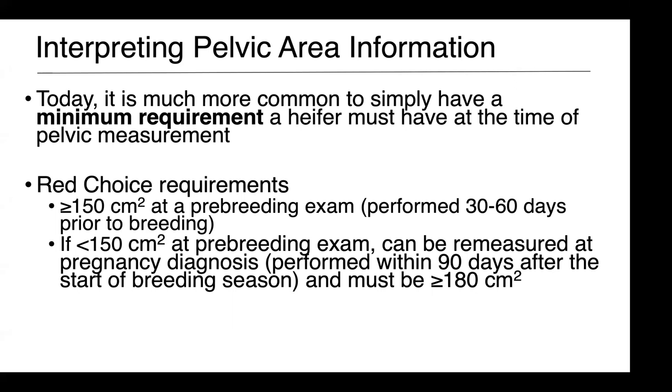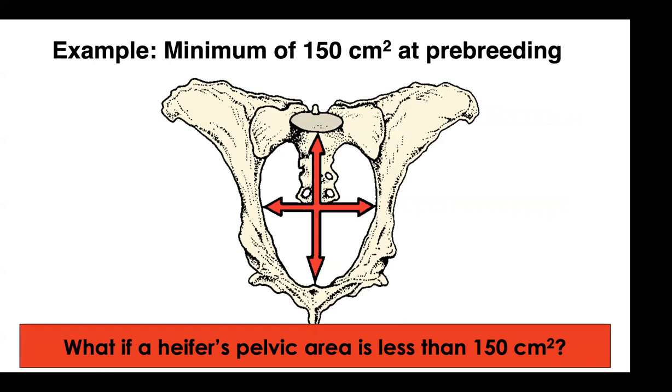So if heifers are less than 150 square centimeters, let's say they are lower input type developed females, or females that haven't quite started cycling at that pre-breeding exam, so a lot of Tract score 3 heifers or 2 heifers, for example, remeasure those females that fail approximately 90 days after the start of the breeding season. So at the time of a pregnancy diagnosis, it is a completely reasonable thing to do to get an idea about their true merit for pelvic area. And at that time, we would recommend that they be greater than 180 square centimeters, because obviously they're also aging and continuing to develop. So that's the idea.